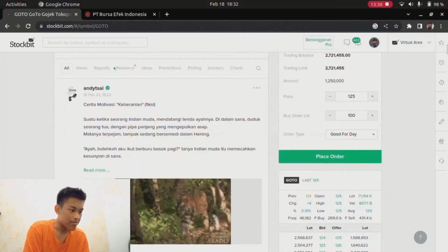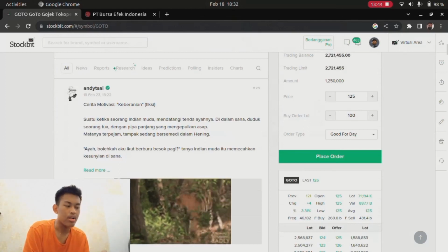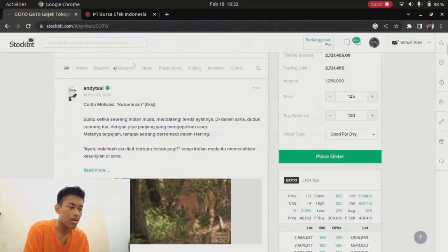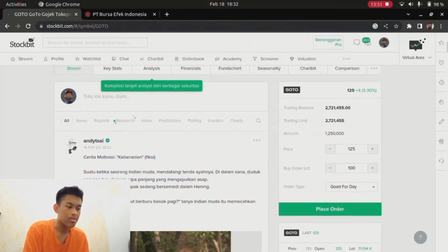In this panel, I've set the price of the shares at 125. I want to buy the GOTO shares for 125 per share, and I want to buy around 100 lots. Okay, so after you've decided this, you can see that you will need an amount of 1,250,000 rupiah so you can buy these stocks.